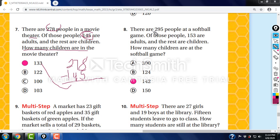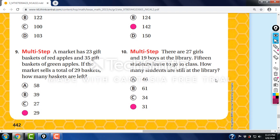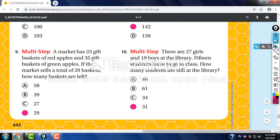The next one, there are 295 people at a softball game. Of those people, 153 are adults, and the rest are children, exactly the same as this one. You subtract 153 from 295, and your answer is 142. Very simple. And hopefully you're seeing the pattern here. The next ones are multi-step.